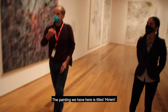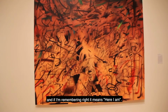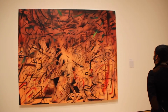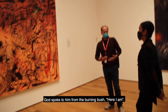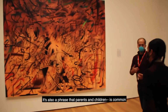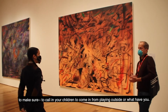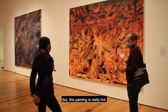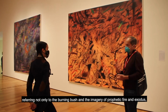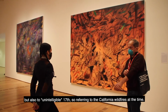The painting here is Tela Hineni. And Hineni is a Hebrew word, a phrase, and I hope I get it right for you. It means here I am. And that's a phrase that Moses heard when he confronted the burning bush. God spoke to him from the burning bush, here I am. It's also the phrase that parents and children use, it's common in Hebrew, calling your children, coming down from playing outside, what have you. But in this case, it's really referring to not only the burning bush, that imagery of prophetic fire in Exodus, but also the Northern California wildfires at the time.